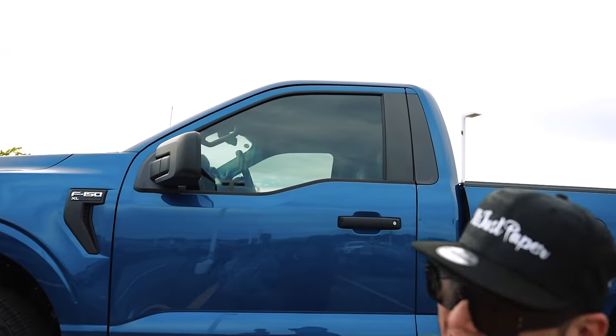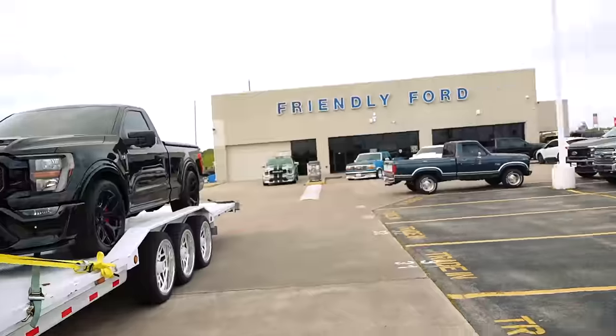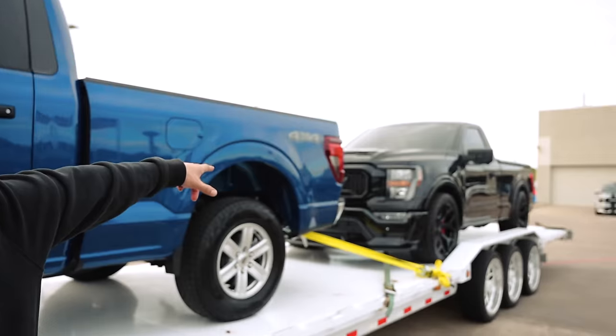Nonetheless, we got this badass 2024 that we're gonna be building for our friends here at Friendly Ford. We partner up with Ford and Friendly Ford, and we're gonna be building a badass truck. And if you guys like it, we're gonna be selling an On the Gas edition style truck only here at Friendly Ford. So of course we got tint on the Shelby.